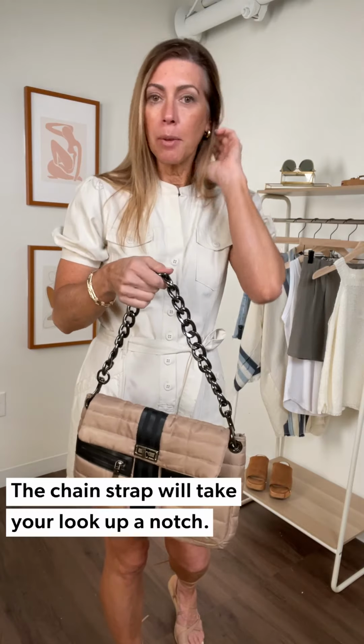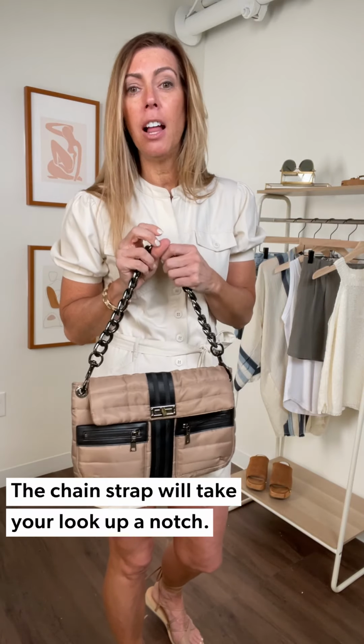You're heading to either cocktails on the patio at your hotel, or you're checking out a fun little restaurant, you're ready to go, and that little chain just elevates the whole thing from head to toe, okay?